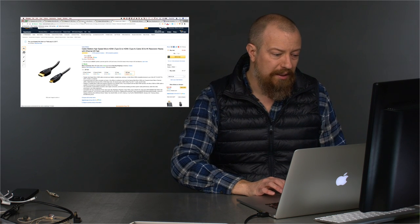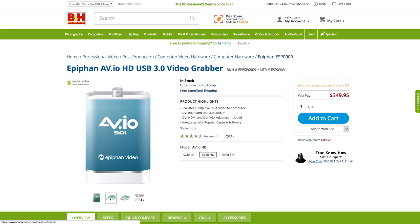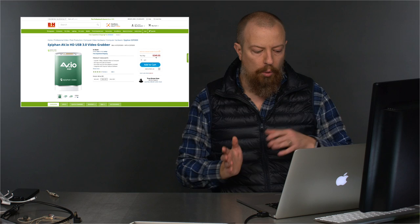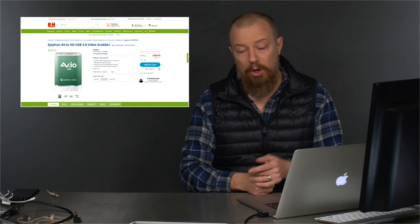So this is one area where you really can't cheap out, and that is this guy, the Epiphan AV.io HD USB 3 video grabber. You see it's got a DVI port, but it comes with an HDMI to DVI adapter on one end, and then it is just USB 3 on the other. It's $350, so this is not a cheap tool, but what this does is it basically makes any HDMI signal go into your computer, and your computer sees it as a webcam. You could plug another computer into it, you could plug the most expensive camera in the world into it, whatever, it doesn't matter, it goes HDMI in, and the computer, macOS, now just sees it as a webcam.